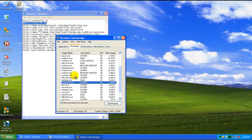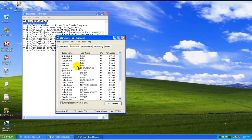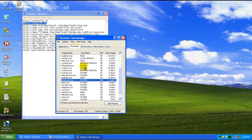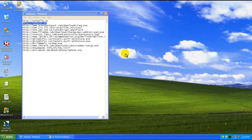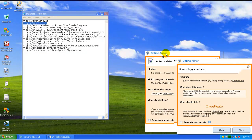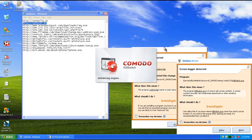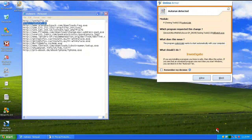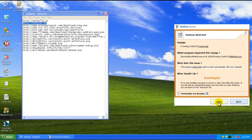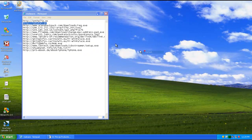Let's check out the memory usage again to see if it's dropped. Yeah, so it's kind of maintaining about 30 to 35 megs, which is not very bad. It isn't the best. We saw Komodo get around 10, but actually it's pretty decent, and it's not slowing down the system much, so it's not that big a problem. Okay, so here it's giving me some alert, so I'm going to allow it. So this is basically how it interacts with the users.